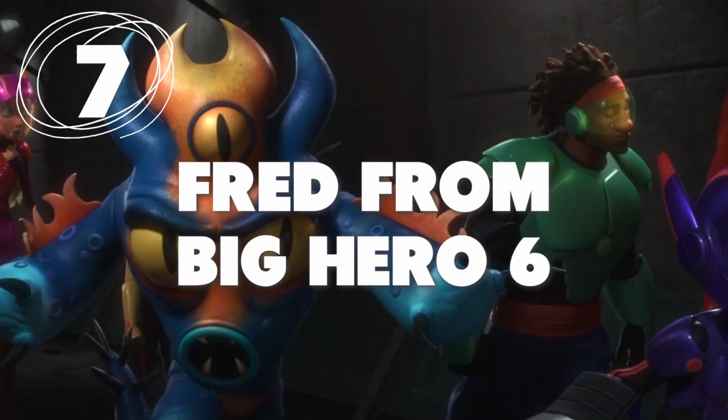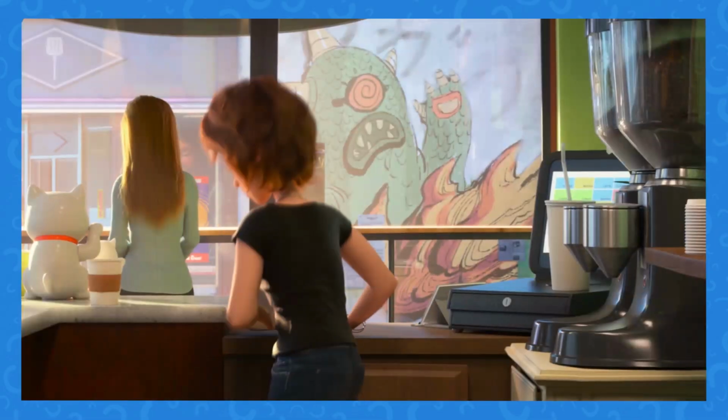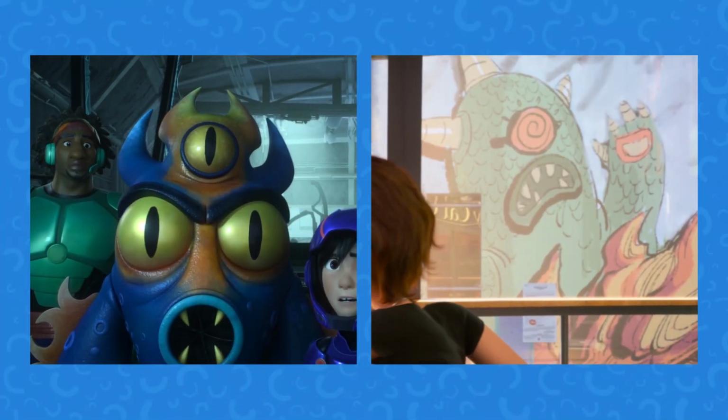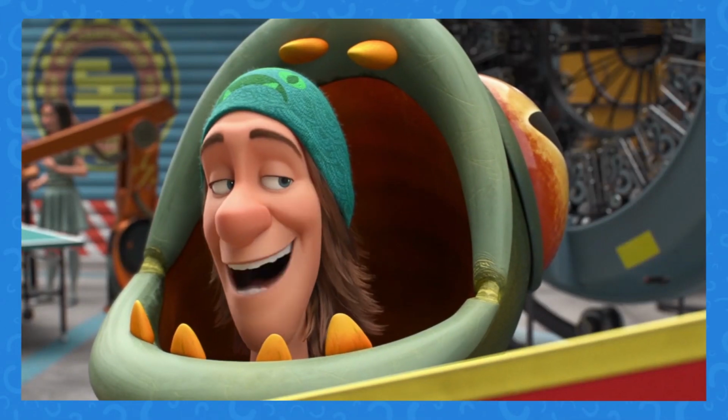Number 7. Fred from Big Hero 6. Just two minutes into the series, Cass is positioned right in front of what appears to be a mural of someone familiar across the street. It looks a lot like Fred from Big Hero 6. You know, mural by day, school mascot by night.